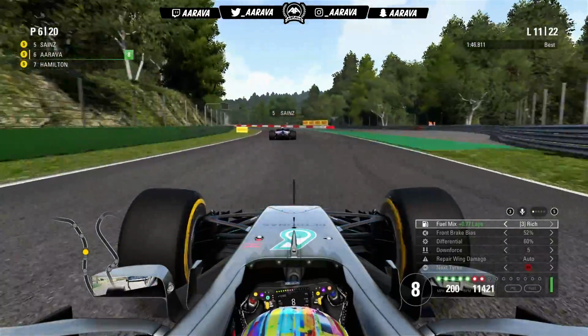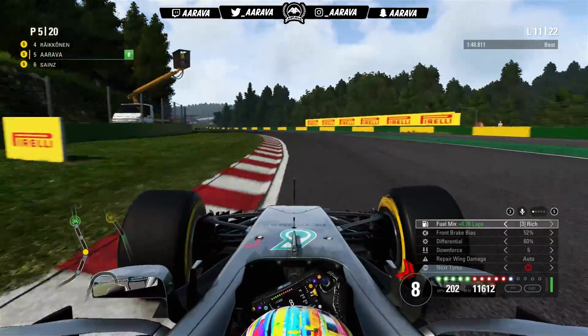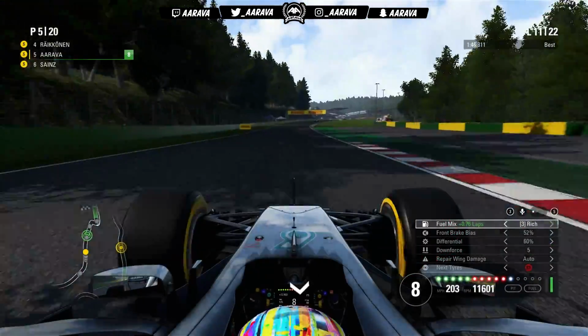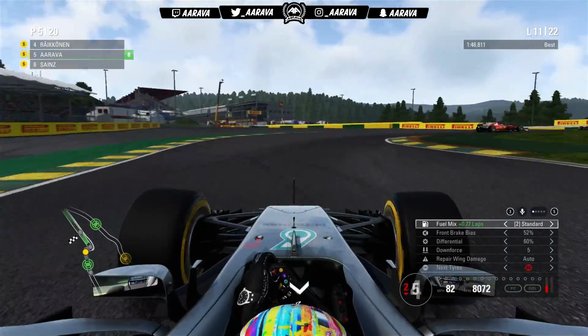And so as we move back onto our POV on lap 11, closing up now on Carlos Sainz to try and overtake him for P5 down the inside of Blanchimont. That's a very nice tight pass, and we're up into P5 then, and we'll try our best to get onto the back of Kimi Raikkonen.